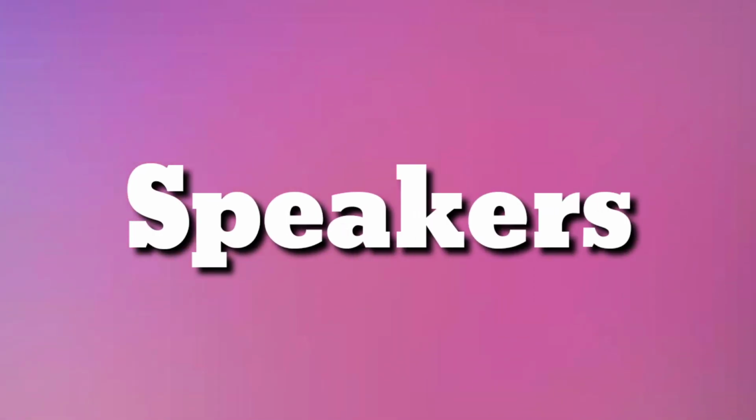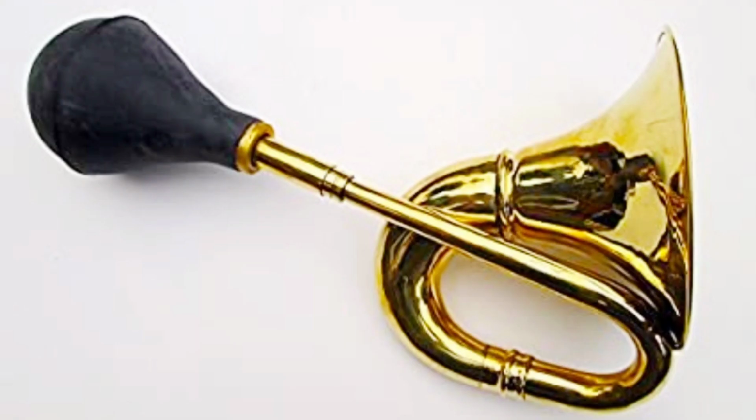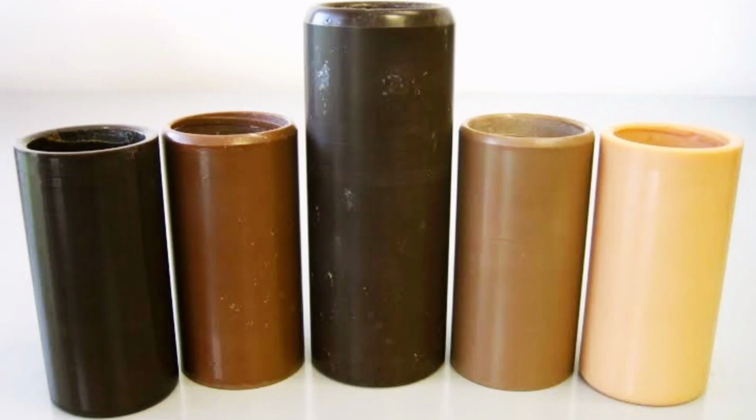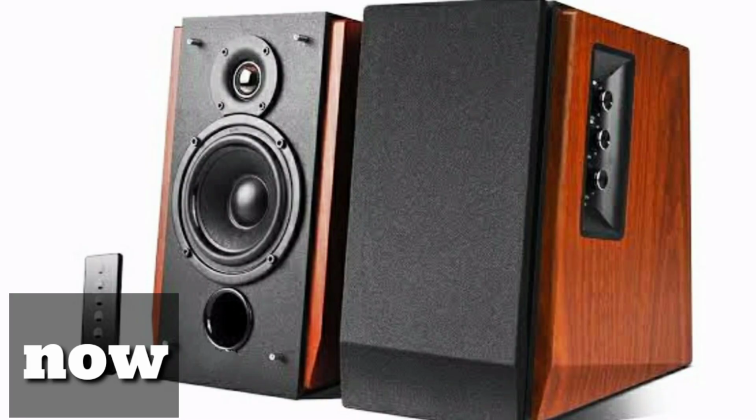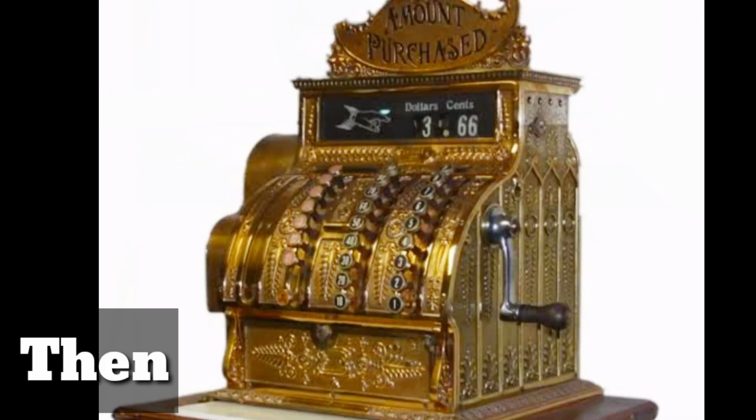Speakers. These were first built in the 1920s, from Edison horn, brass horn, wax cylinder to modern electrodynamic speakers. Next, cash register. This created a buzz from the mid 20th century until now and also evolved in various types. The oldest cash register is 103 years old, from Young's Market in Taylorsville, which is 3 feet tall.